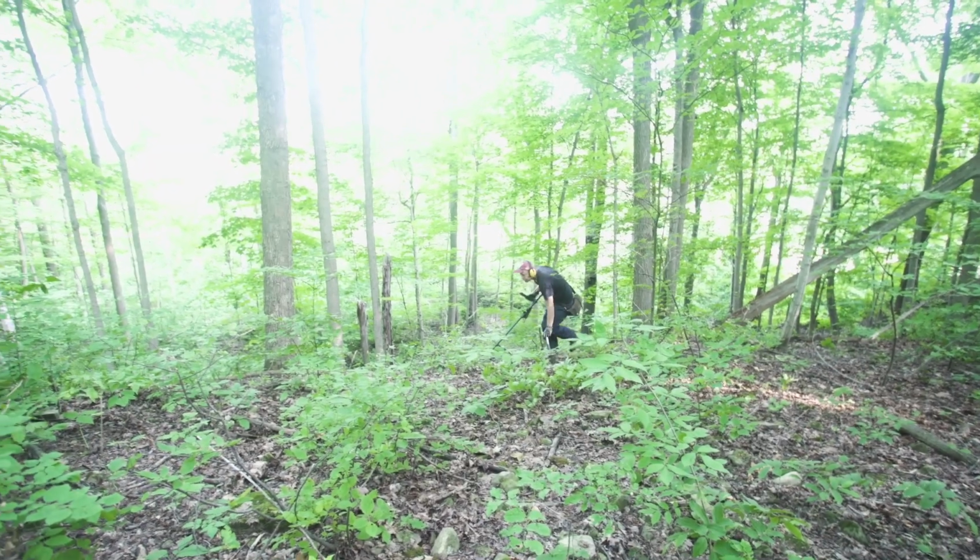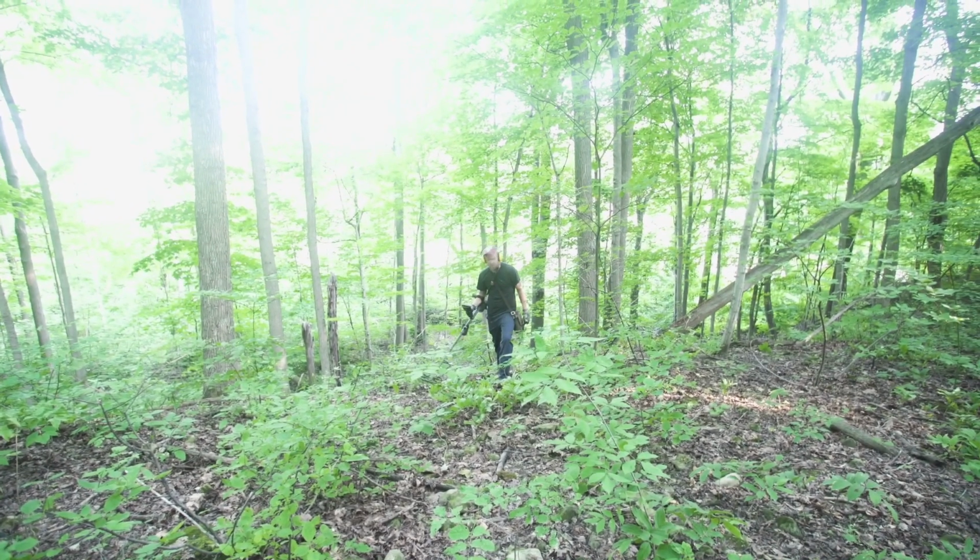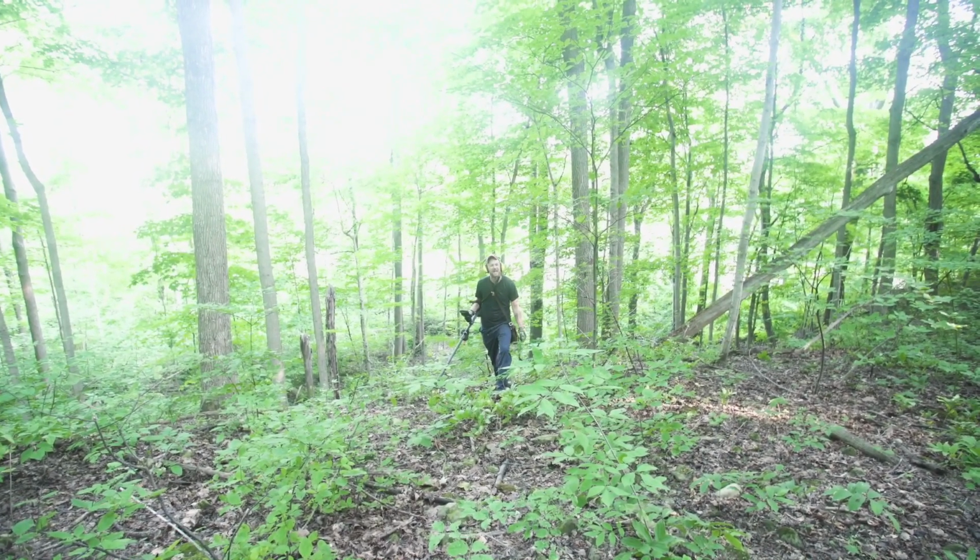One of the holy grails for a metal detectorist is actually a cannonball. Everyone's kind of dream is a gold coin and a cannonball.